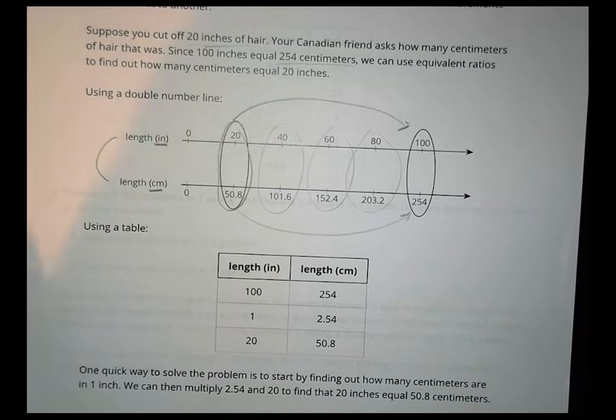I'm going to pause there and give you a few moments to work on your homework, and we'll come back together and check it in a moment.